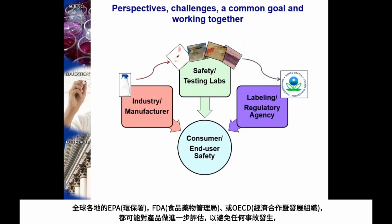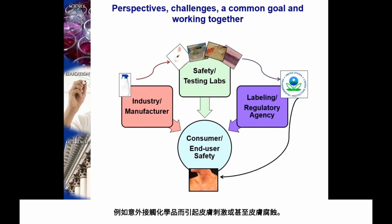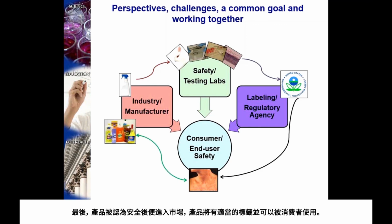Could it be EPA, FDA, or OECD around the world, which makes a further assessment of the product with the final goal to avoid any incidents like this one, where accidental exposure to a chemical can induce skin irritation or, even worse, skin corrosion. Finally, after the product is deemed to be safe, it is put on the market, a proper label is provided to the product, and it can be used by a consumer.